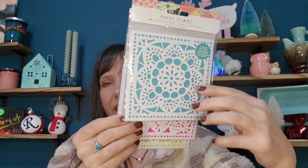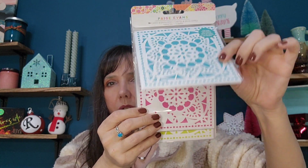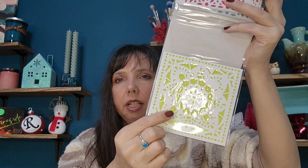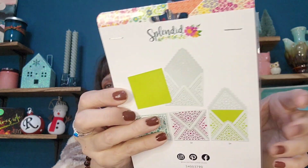My goodness, these are gorgeous. These are also by Paige Evans. This is 18 cards and envelopes, and there's blue or teal square ones, pink ones. Oh, they're all square. They're just layered so it looked like they were bigger. And kind of a lime green. And the envelopes are gorgeous too. I'll go ahead and open those afterwards so I can show you up close.